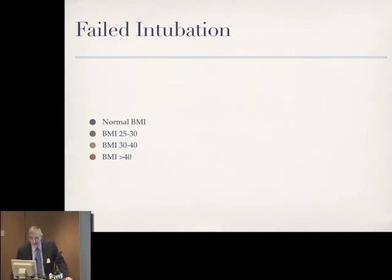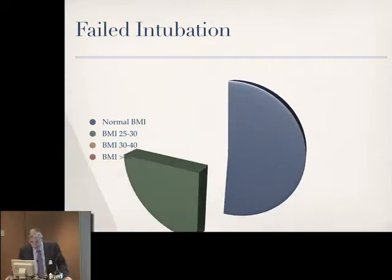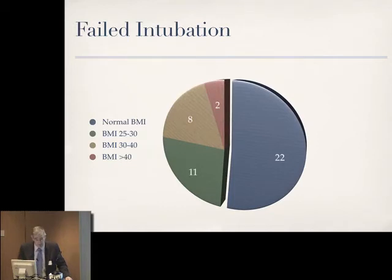So failed intubation, I think the first thing to say is that although our colleagues who deal with the morbidly obese patients on a regular basis tell us that they're not actually any more difficult to intubate than anybody else, I think that's because they're very skilled. And those of us who deal with them occasionally do find them sometimes difficult to intubate.